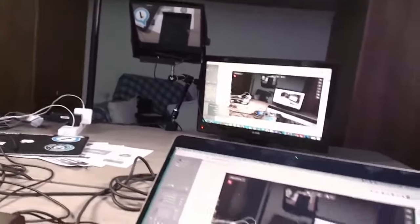So normally that's a lot closer to the camera than it normally would be. Normally it'd be off into the corner purely just for us to check everything before we go live. And quite often I turn it off. Usually I'll turn it off because Callie gets very distracted.